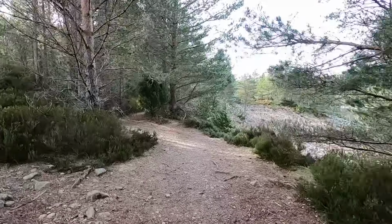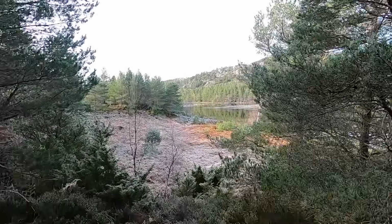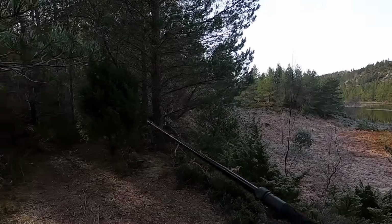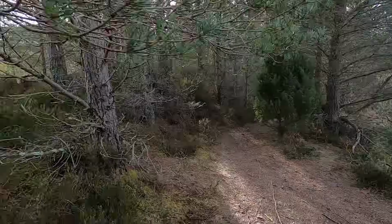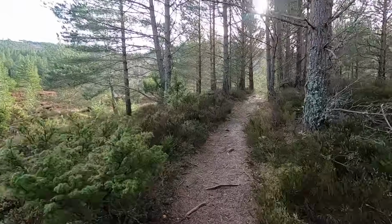This looks like a split, so I think you can see the wee loch in over there. Cool. And you can walk all the way around on this little path. Obviously we want to get closer to the hills, so let's take this path.